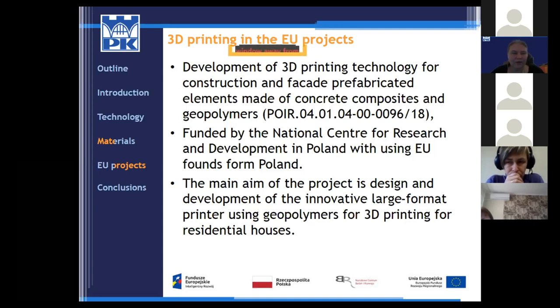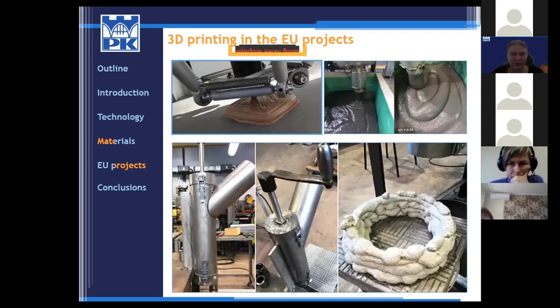We work mainly on the material, and the company is focused on the construction, the 3D printing for industrial application. The main aim of this project is to design 3D printing of large building elements, for printing elements of residential houses. This project is actually in progress. We are after the first trials on small laboratory equipment. For these trials, we just use a printer for our concretes, but it requires some modification.